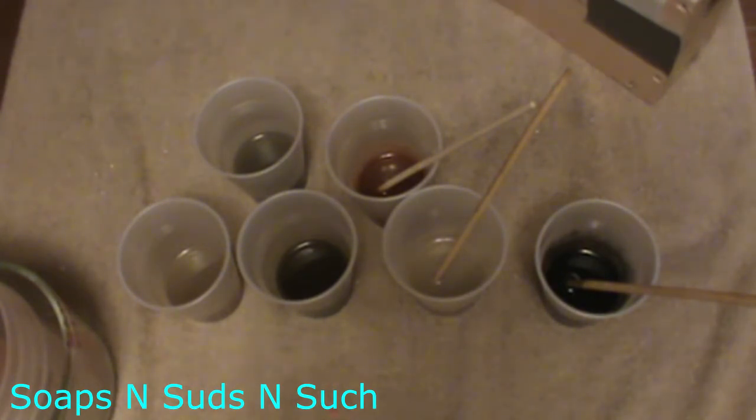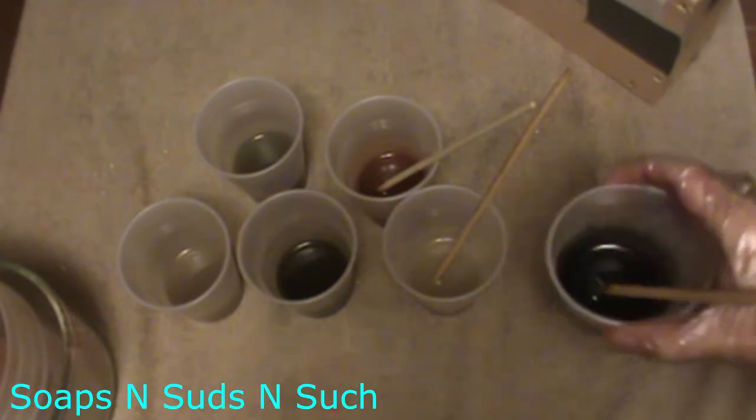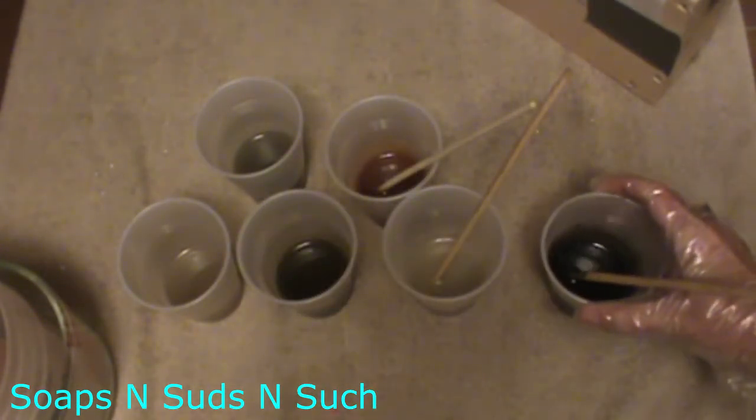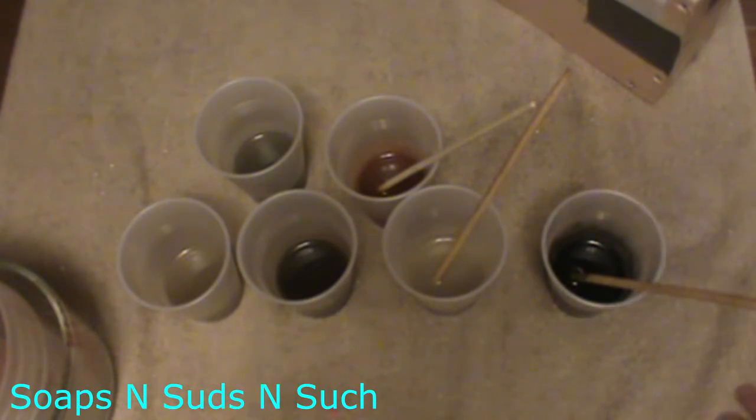Today I'm going to be making what I call beneficial clay bar soap. What this has in it is activated charcoal. Now that's a really good detoxifier, and good for acne, can help skin problems.